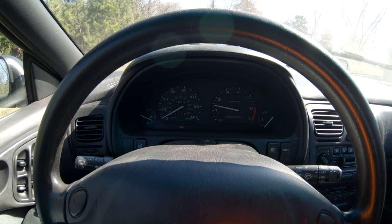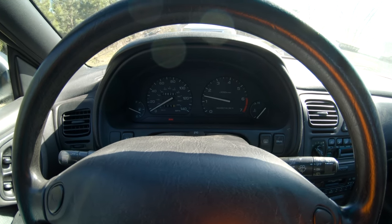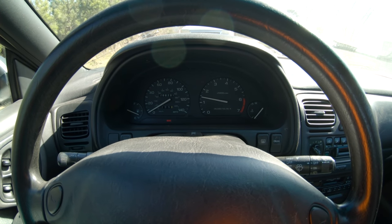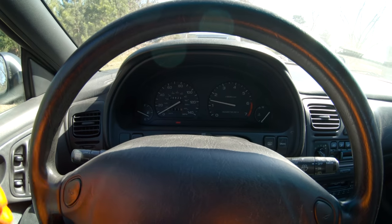When I first tried to start Patches in the video the other day, it took several key turns before I heard the fuel pump finally prime and run. So it's probably getting tired and probably a little low on PSI. So most likely we'll put a fuel pump in Patches, but we shall see on that.